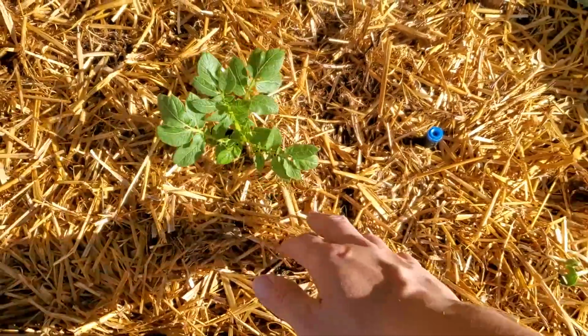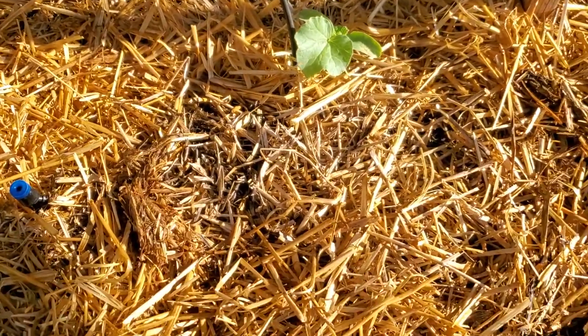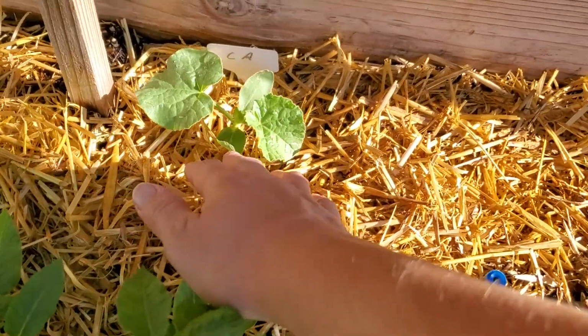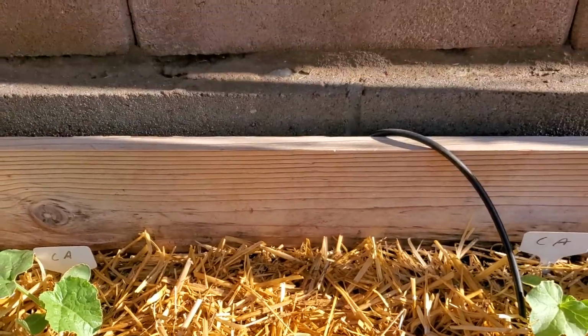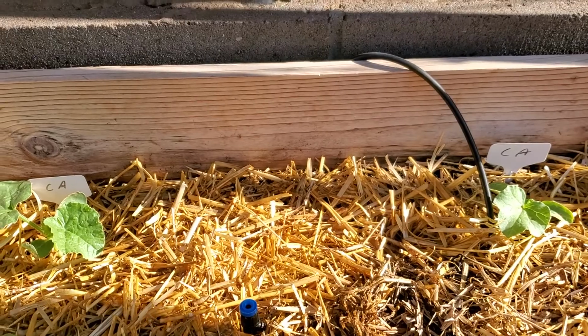And more potatoes over here. And cucumbers. Cantaloupe. These are my cantaloupes. So these are doing okay. They're kind of about the same size as the watermelons over here. Doing kind of the same thing. And I think it's just kind of a melon thing. They start digging in, and then they're going to vine out.